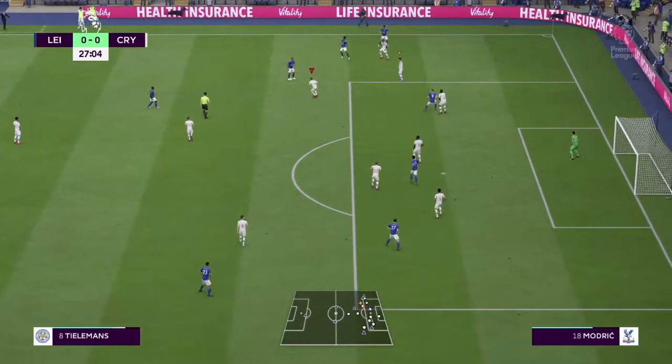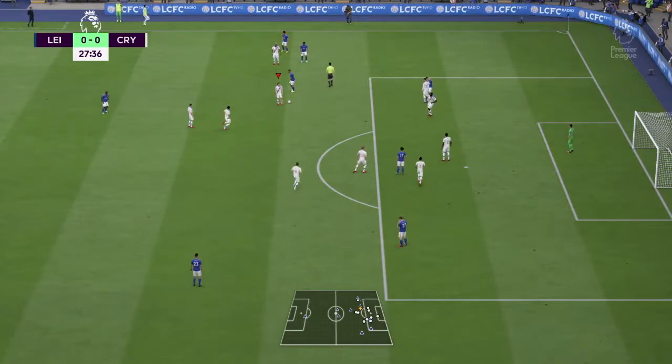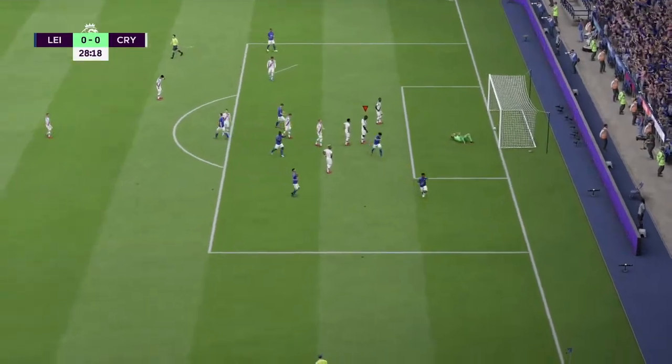Tielemans tries to take the absolute piss out of Modric here, but you just don't do that to a Ballon d'Or winner, and he puts him in his place, and that is the flaw. We do seem to regret giving away that free kick though, as they have a shot. It's deflected to Demarai Gray, and Demarai Gray puts it into an empty net.